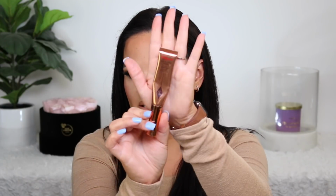And then this highlight, honestly, probably the best cream liquid highlight out there, and this is the Hollywood Beauty Light Wand, and this is in the shade Spotlight.